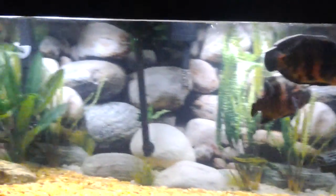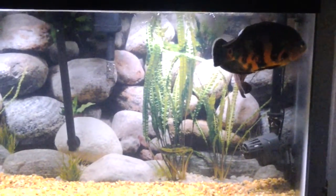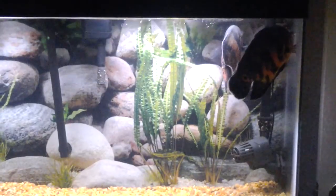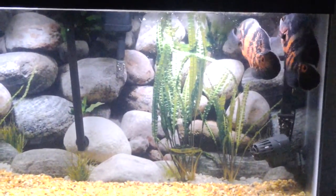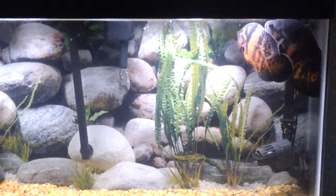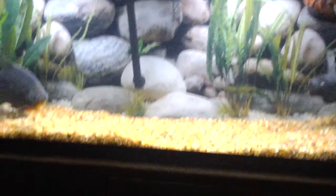I do regular water changes every Friday or Saturday. It just depends. Friday I have school and everything, so sometimes I just don't feel like doing it. If I don't do it on Friday, I'll usually do it on Saturday. So today's Friday. Didn't feel like doing it today. Didn't really need it that bad.